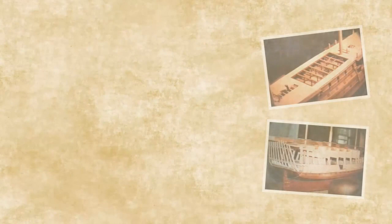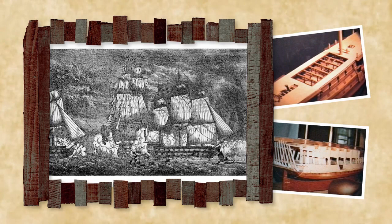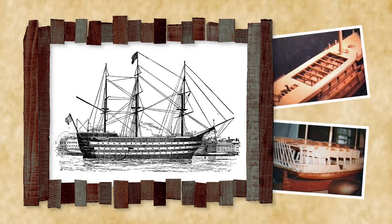In the old days, the shipbuilders, the carpenters or woodworkers or whatever they happened to be, one of the things they always did for good luck, they claimed, was to put a bottle of whiskey or rum or something, build it into the timbers of the ship.